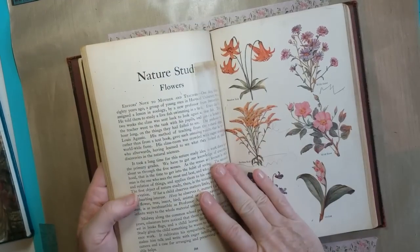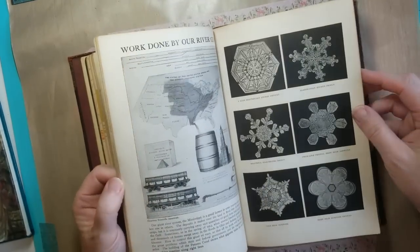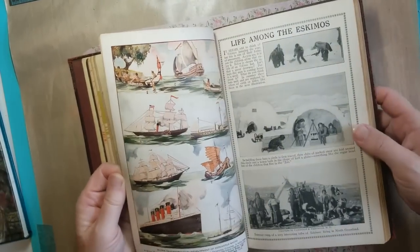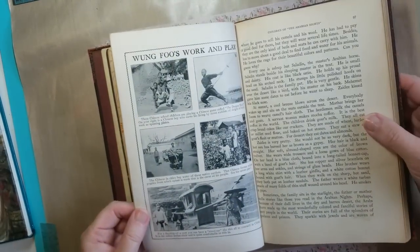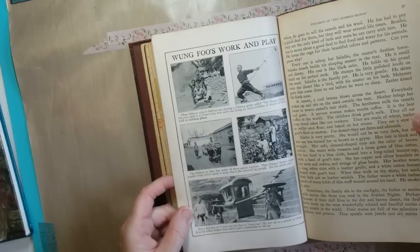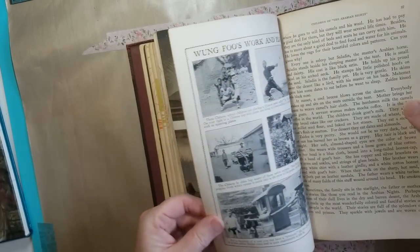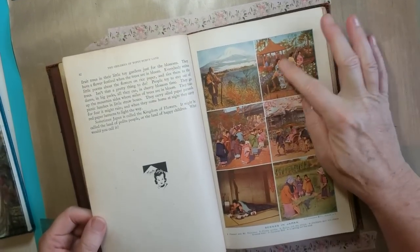That's a nice one. That's pencil, so I think I can erase that. So that's just an interesting Wong Fu's Work and Play. I might want to read some of this. Oh, look at those pictures. That's pretty.